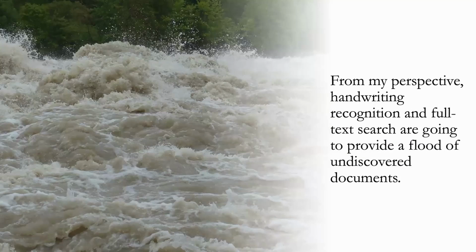So from my perspective, handwriting recognition and full text search are going to provide a flood of undiscovered documents. If you try this and your people just don't show up and you keep looking a while and you say, this is useless, I'm not finding anything about mine, then wait a while until more documents have been processed.